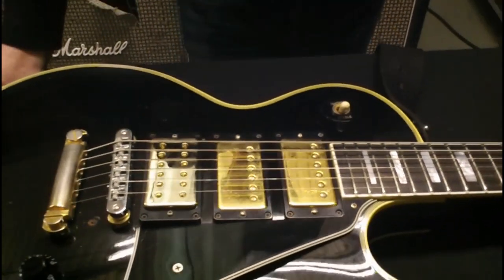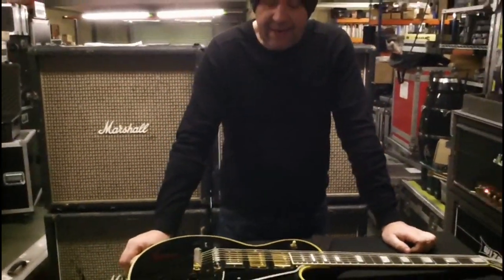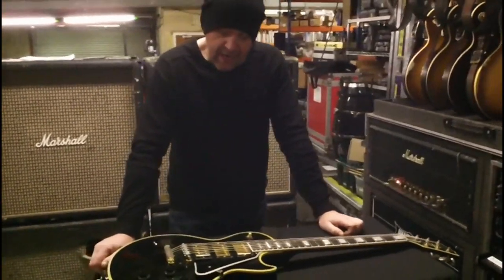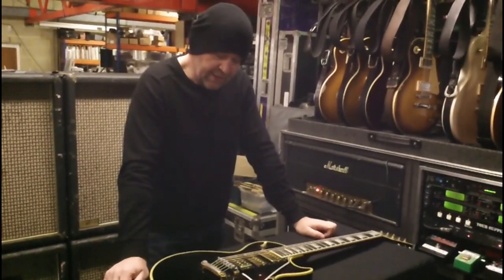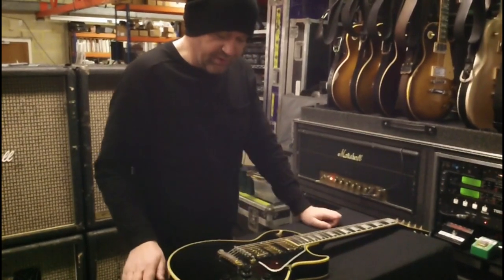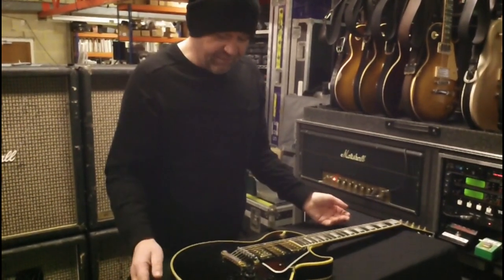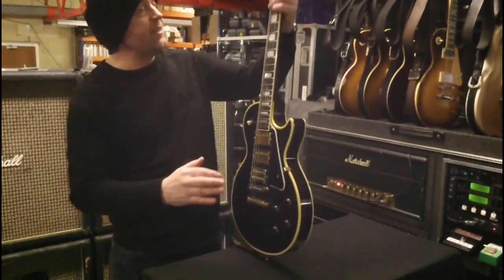A friend of ours was involved with AC/DC for a while, and the pickup company Kent Armstrong wound some pickups for Angus Young. After he was finished with one of them, it fell into our hands. We had it cloned, and that's what's in here, a clone of one of Angus Young's rejected bridge pickups. Sounds great, very, very crunchy. We obviously had it finished in gold, so it matched everything else.